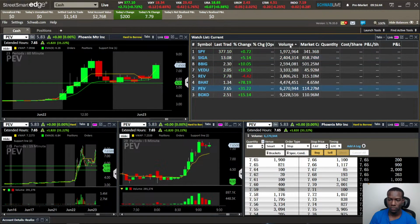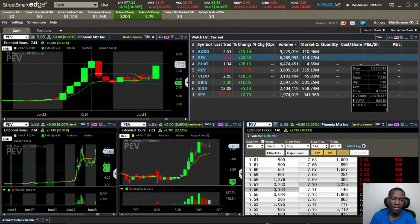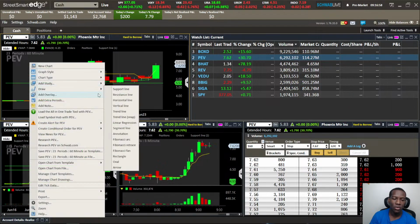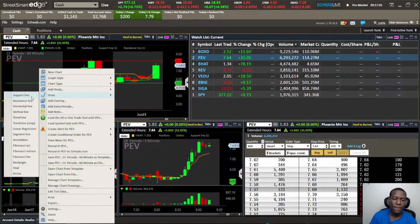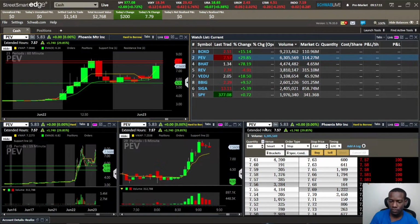PEV finding another struggle point right under that $8. The high, or the resistance up here, is looking like the 814-ish level. So I'm just going to say around the $8 level for resistance. 814 to $8. Right there. But yeah, definitely slowing down there.